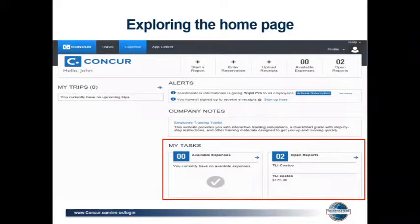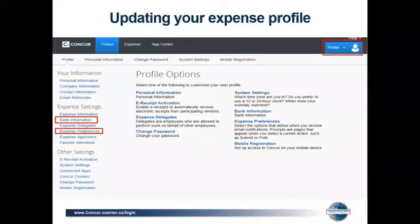The open reports are reports that you've begun working on but have not yet submitted for approval. This next screen is where you would make your profile changes. So again, you access this by clicking the profile button in the top right corner.